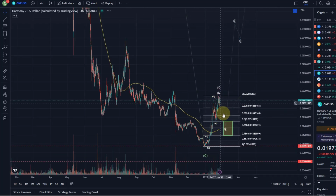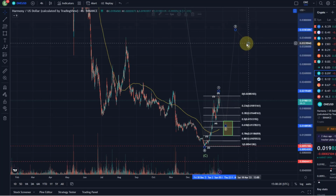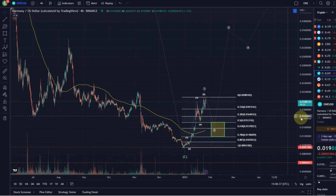For the wave 2 turnaround, be aware this could also become just an A wave up, a B wave down, and a C wave up. But then again, that doesn't really matter as long as you know that it might be worth taking some partial profits at the end of that rally. Condition obviously is that this 1.18 cent level is going to hold.